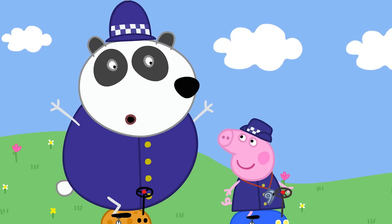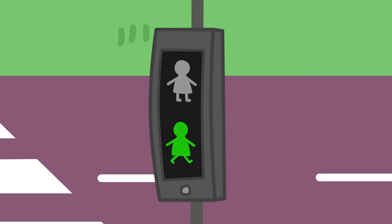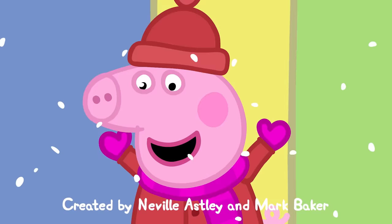Everyone is remembering to stop, look, and listen, and only walk when they see... The Green Man! That means we can go! All in a day's work, Officer Panda. Peppa loves keeping everyone safe, and everyone loves feeling safe.